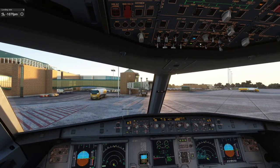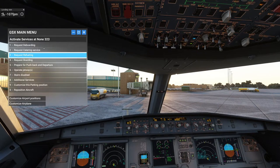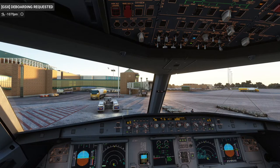And we can now release the fastened seat belt and non-smoking signs. And we can begin deboarding. So let's go to GSX. Request deboarding. Requested. All right.